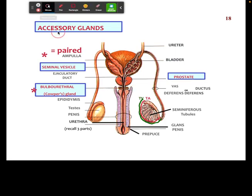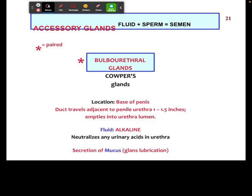Lastly, we have the bulbourethral glands. So these glands, also known as the Cowper's glands, are located towards the base of the penis, and this duct will travel adjacent to the urethra for about 1 to 1.5 inches, and then empties into the urethral lumen, so directly into the urethra.